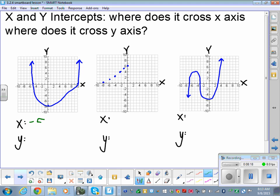-5. So an x-intercept is -5. Very good, right there. It's crossing the x-axis. And then where else? At 10. Okay, so our x-intercepts are at -5 and 10. And then our y-intercept. Now we're looking up and down. Where's it crossing the y-axis?